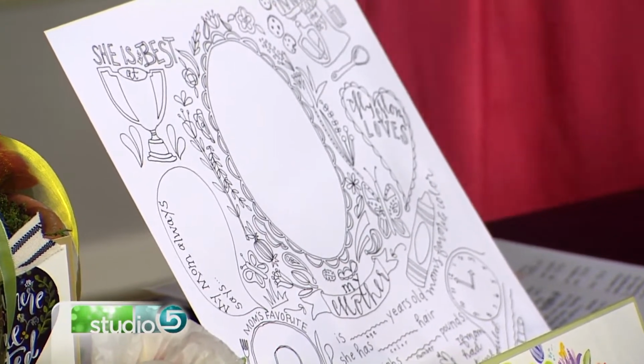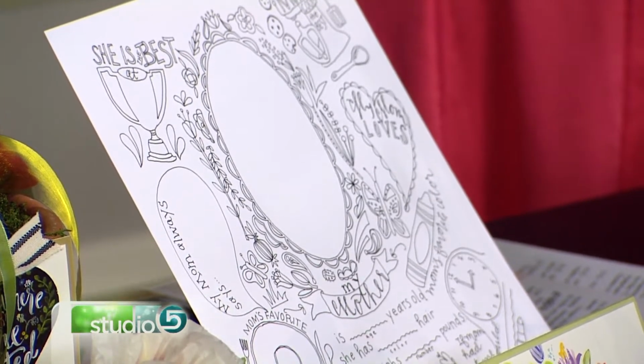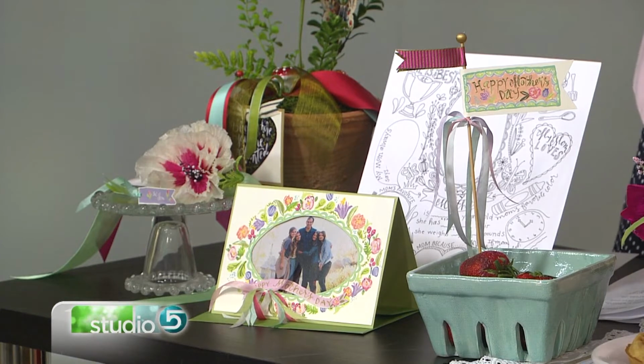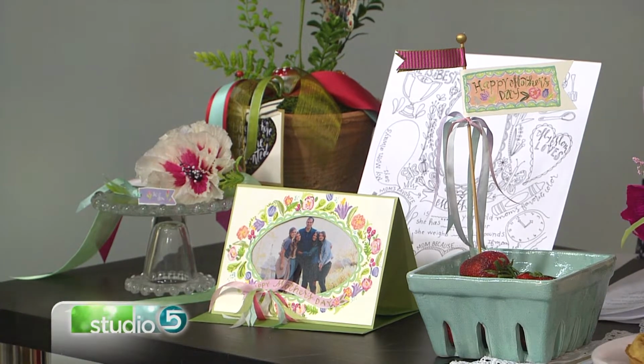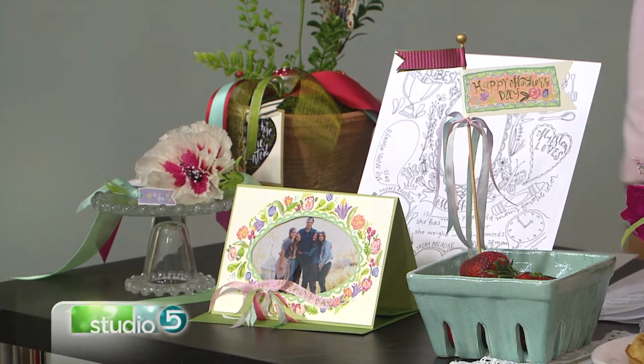And what's so great about these is you're not wasting your money, because for the most part, these are the things that your mom's not going to want to throw away. Sometimes when you buy a card, it just slips into the trash. But moms don't want to throw these away when your kids make them. And it asks, how much does she weigh? You might kind of freak out about that, but it's so funny to hear what the kids say, or what color their hair is, or what they like to do when they have time.